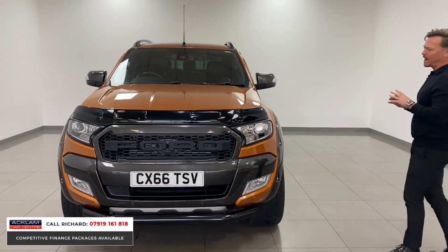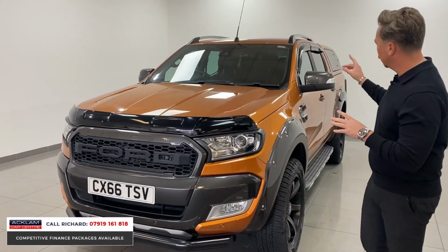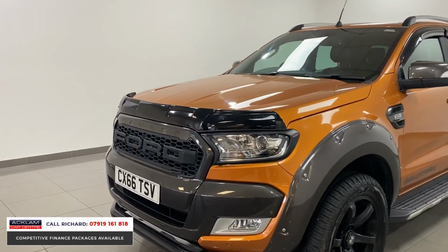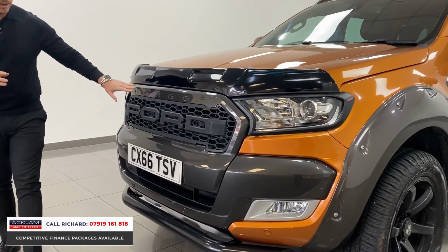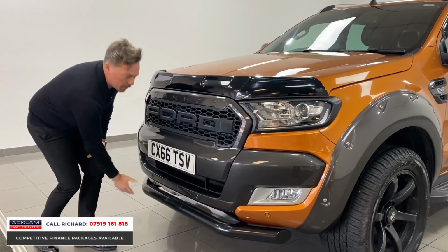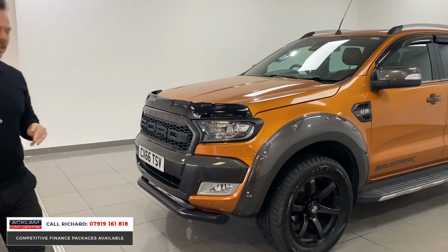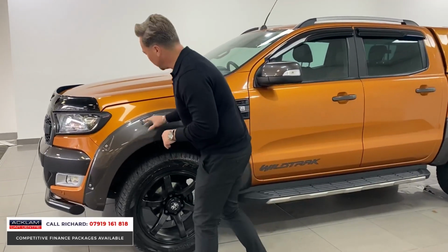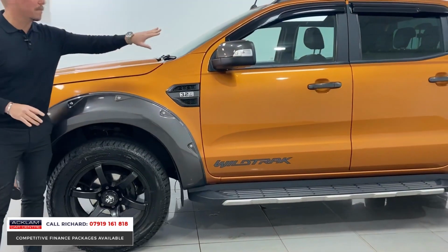So the colour's Pride Orange. It's got the wind deflector pack, which is the deflector on the bonnet and the windows, obviously to the sides, both sides. It's got the Raptor front grille. All the sections are painted, so all the grille's painted, the big Ford decal on the front. It's got the bar at the bottom, all painted in gloss black. And then the wheels, 20-inch gloss black wheels, the arch extensions. So all riveted in. These arch extensions are also painted to match the colour of the wing inserts, the mirrors.